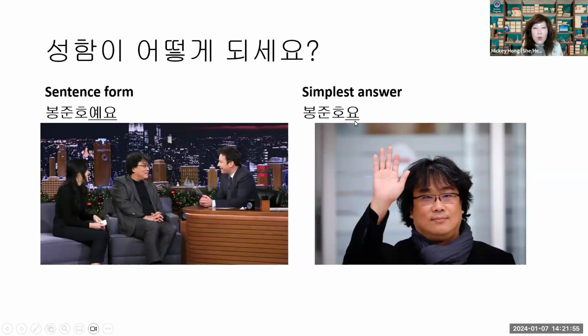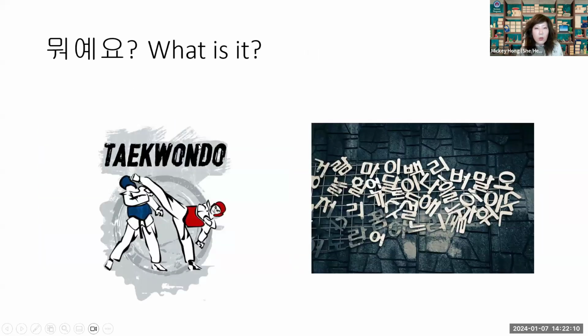The reason why you add the 요 at the end is to be polite. It's just like in English, just saying 봉준호. But the 요 is entered there for the sake of politeness. And when you are asking a who, what, when, where question, 뭐예요? What is it? 태권도, and then it ends in a vowel, so 요.